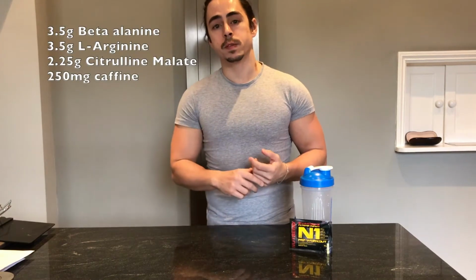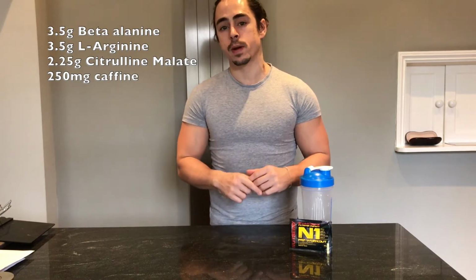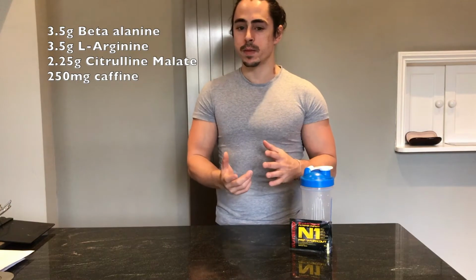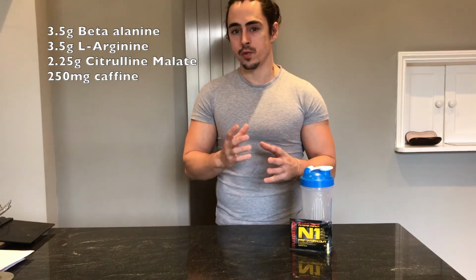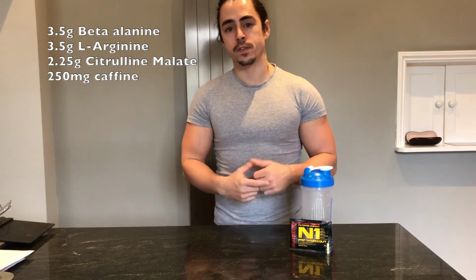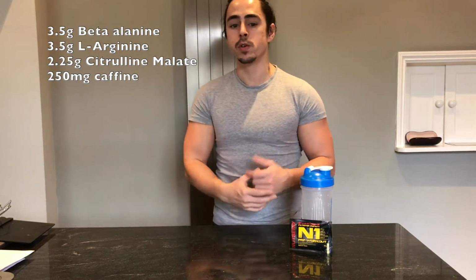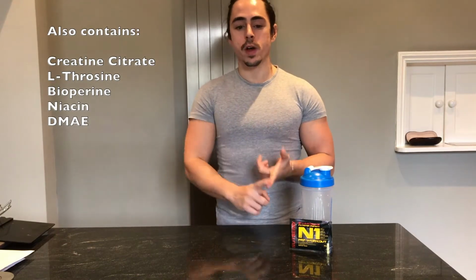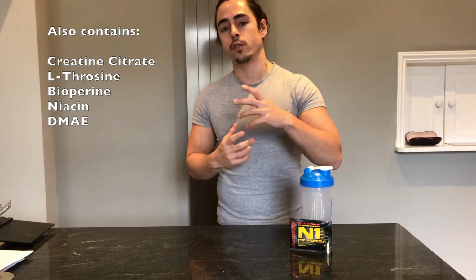You've got 3.5 grams of beta-alanine, you've got 3.5 grams of arginine, you've got 2.25 grams of citrulline malate. Now, I normally like to see more, but they do have arginine in here, so it's going to be interesting to see the way that those two ingredients react with each other. Caffeine-wise, 250 milligrams, so pretty standard, not on the low end, not on the high end, somewhere in the middle, about what you need, in my opinion. You've also got creatine, you've got L-tyrosine for the nootropic effect and for focus.